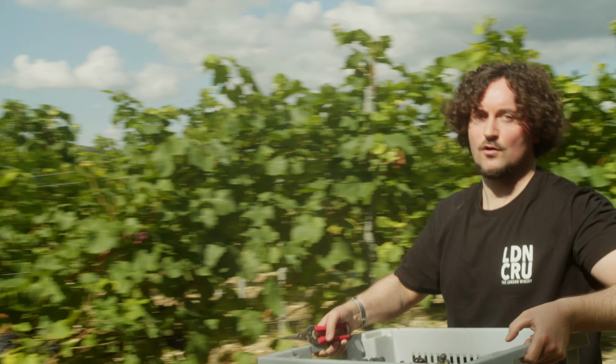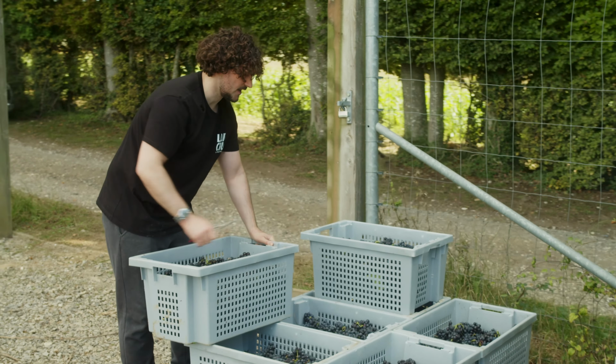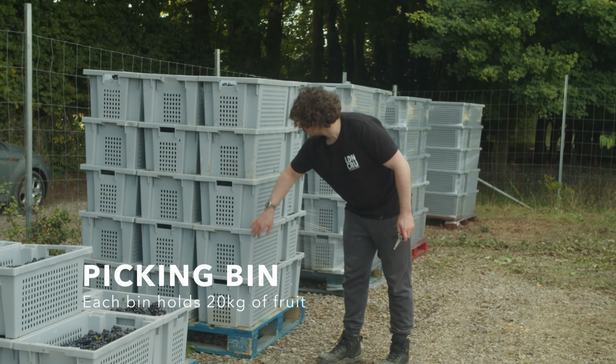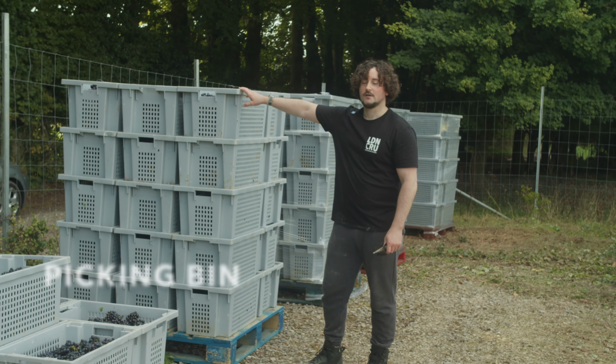So we're going to take everything over here to the loading bay on the pallets and just have a look at how these bins are designed. It doesn't fall down, so you can stack them. So 100, 200, 300, 400, 500. So that's half a ton of fruit right there.